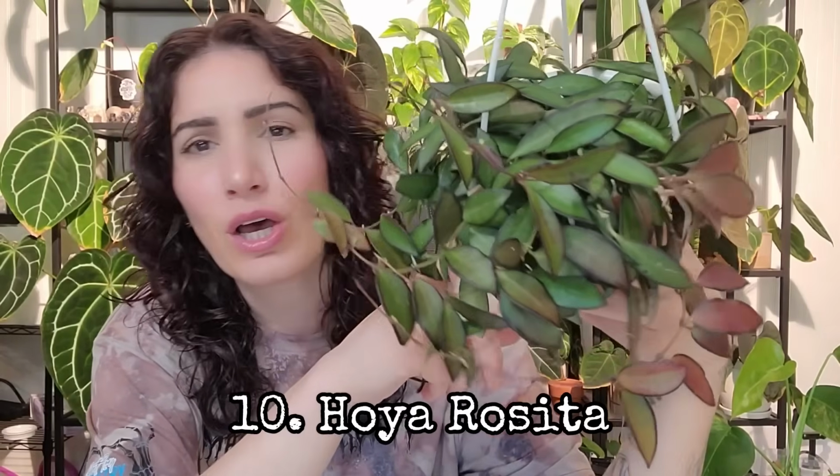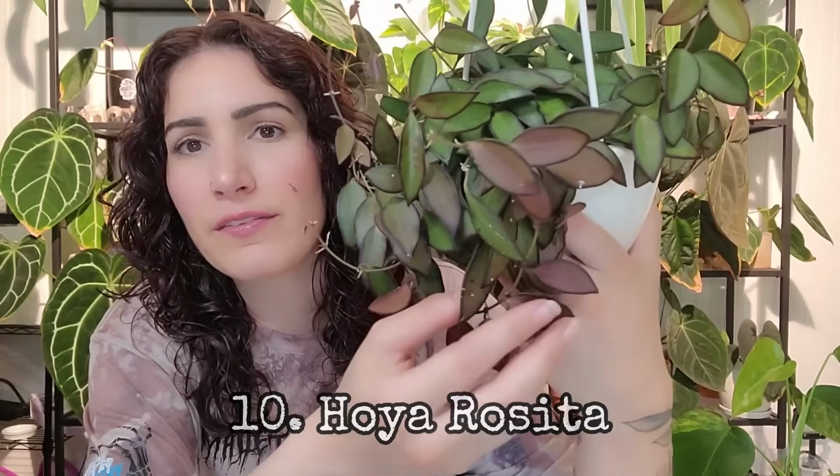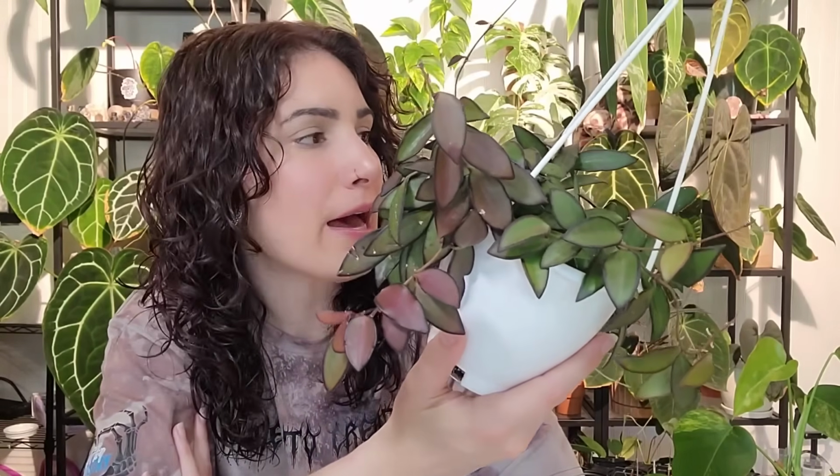She gets these adorable sun-stressed leaves. I haven't recorded in a while, so my voice is like, talking is hard. Hoya Rosita gets really cute little sun-stressy leaves. I love that it starts out just on the margins and then it takes over the whole leaf. She is such a cute trailing Hoya as well, and I am really, really glad that I have this one in my collection. She always makes me really happy when I look at her.